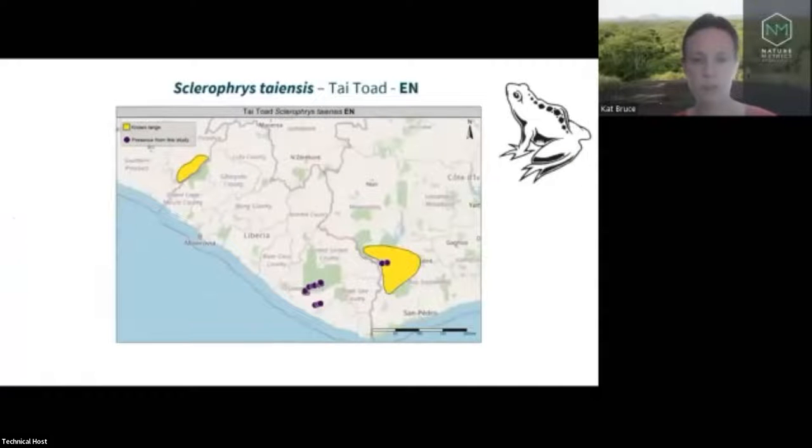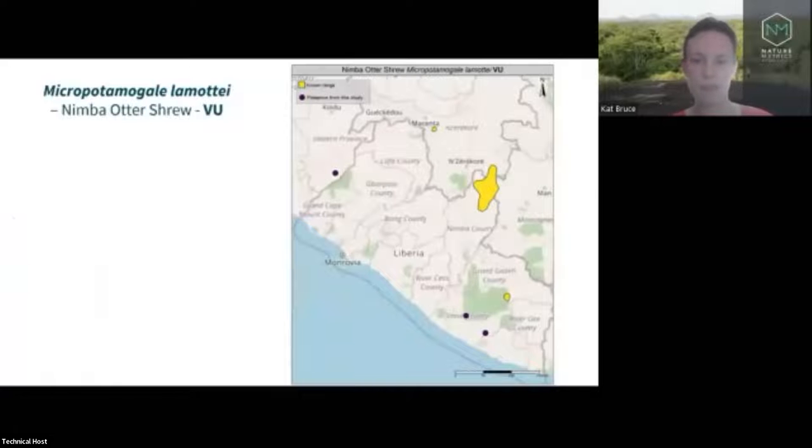We've also got new country records. For example, the endangered Togo toad had been known to exist in areas on either side of Liberia, close to the border, but never in the country itself until now. And even mammals are throwing up surprises. The Nimba otter shrew has shown up in several locations outside its known area of occurrence.